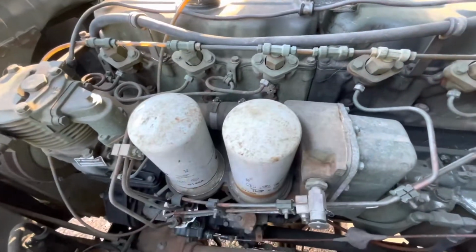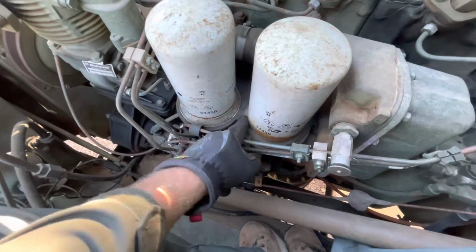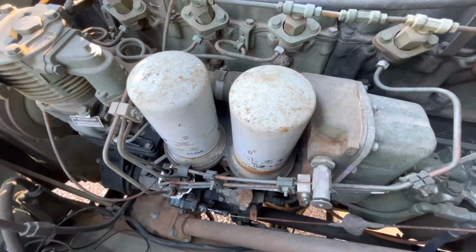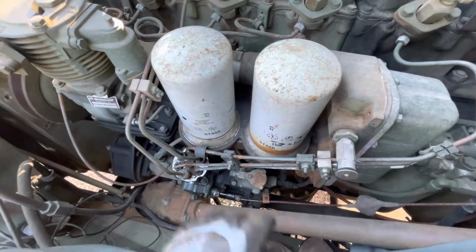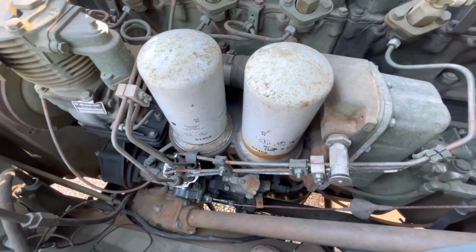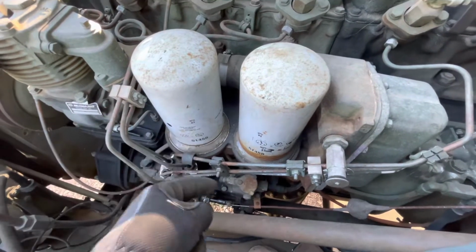This is the oil filters. These fancy aluminum adapters for spin-on filters I put on here. It's supposed to have canister filters that have the bulk going through them and all that kind of stuff. These are the oil filters. They're upside down. The stock ones are made so that the oil drains out of here and goes to the oil pan.